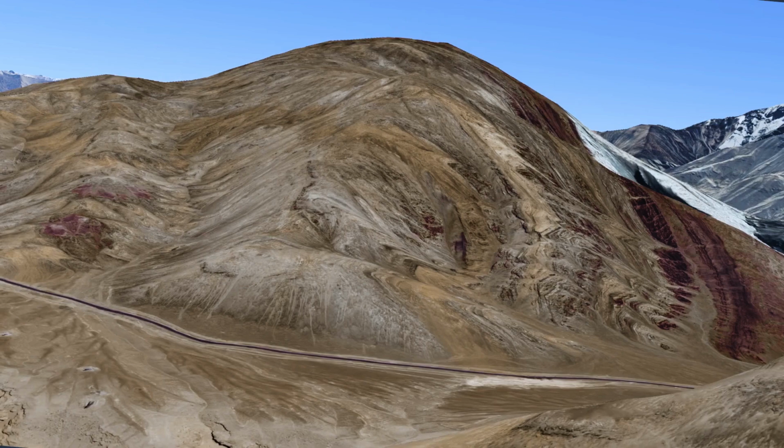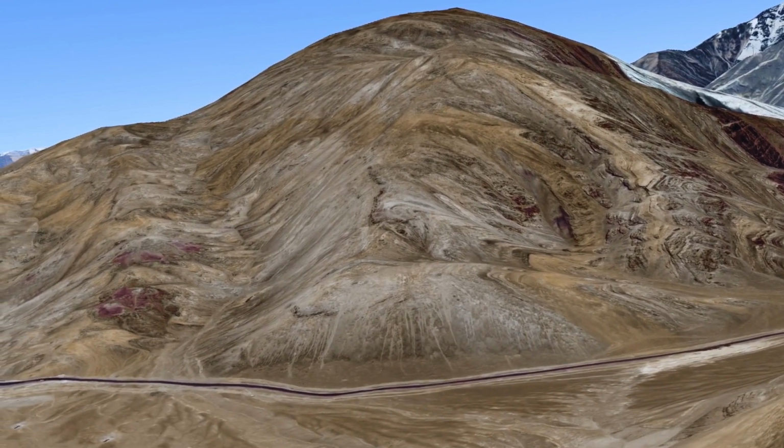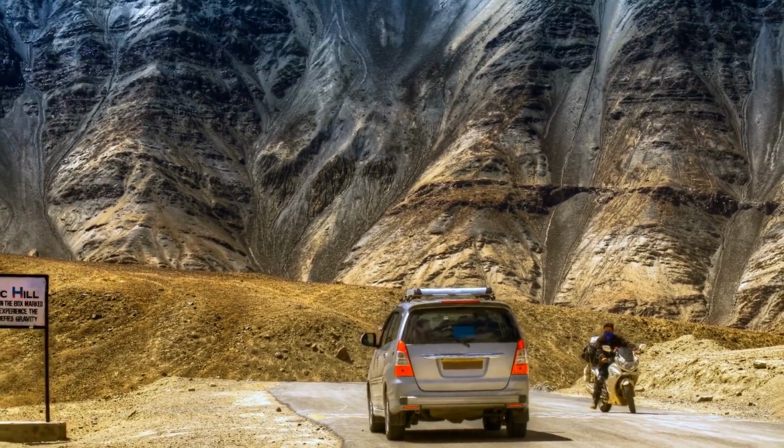It's just the lay of the land that creates an illusion of going upwards, while in fact you're moving down the hill, and vice versa. Whatever the truth, I'd like to see it for myself. Would you? Tell me down in the comments.